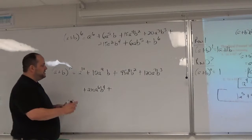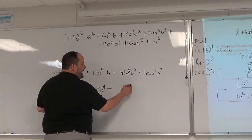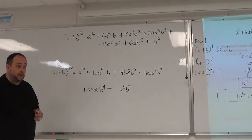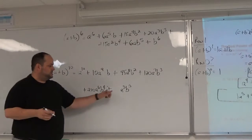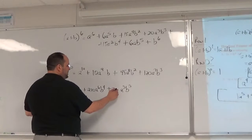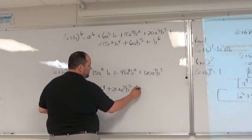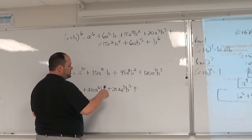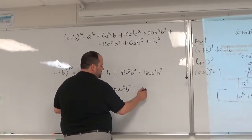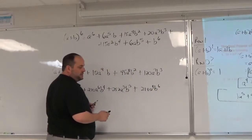Even if you're not sure about the coefficient, I hope everybody's comfortable with what the next term has to look like. The A's are decreasing by 1, the B's are getting bigger all the time. And so it's just a matter of what's the coefficient over here? 252. This should be 252, A to the 5th, B to the 5th. The next term? It's going to be 210, A to the 4th, B to the 6th, plus the next term?